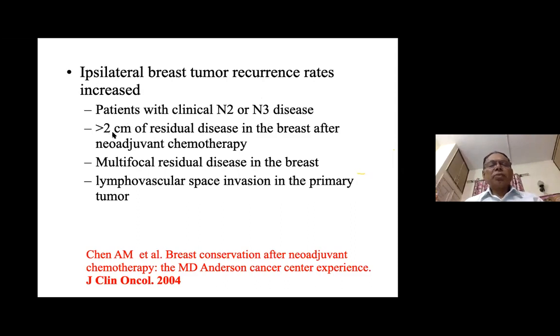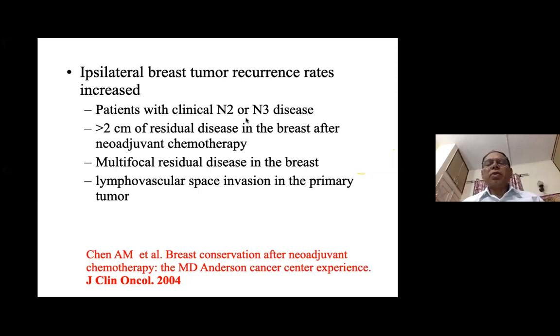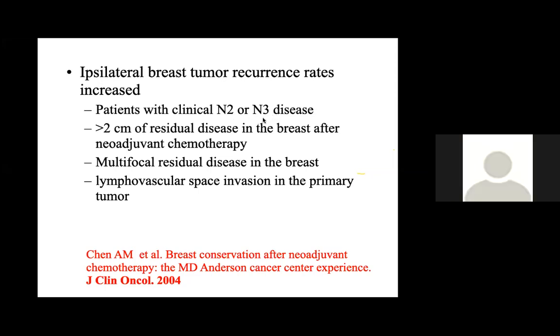More than two, Dr. Dhatwan? Yes, sir. Is that right? Internal mammary along with the axillary node positive, yes, will also become N3. It is N3b. Yes, N3b.